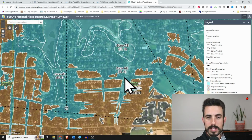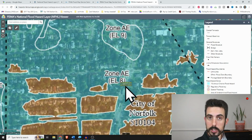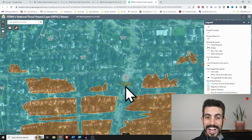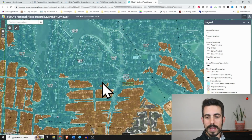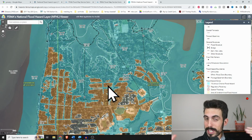The flood maps here, if you see Zone AE, is an area that would require flood insurance according to FEMA. So if your house lies in that zone, the cost of your total mortgage payment and flood insurance combined will obviously be higher. If it's outside of AE, then it most likely will not require flood insurance. But these maps are designed to help give you a guide to figure out where the house that you're looking at is lying in relation to a flood zone.